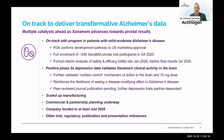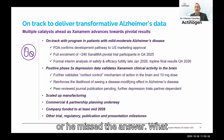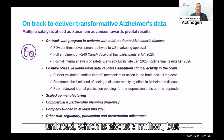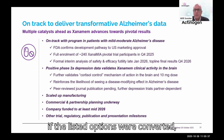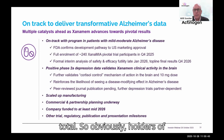Thanks, Dana. Will Ashley asked, and apologizes if she missed the answer: What amount of funds could the listed options raise if exercised? You mentioned the unlisted, which is about 6 million, but I'm not sure that you mentioned the listed. No, I didn't. So if the listed options were converted, it's more like another 20 plus million. I think it's about 22 million in total.